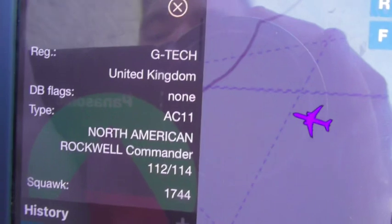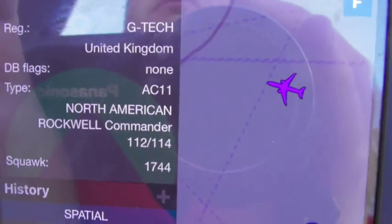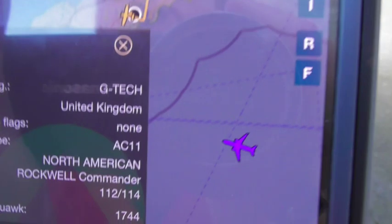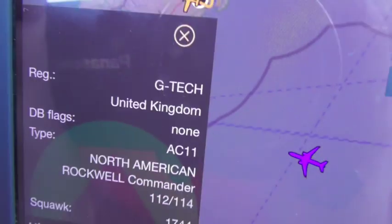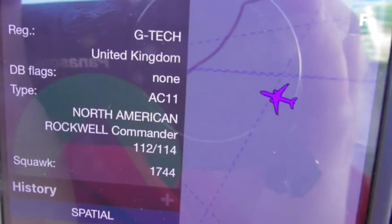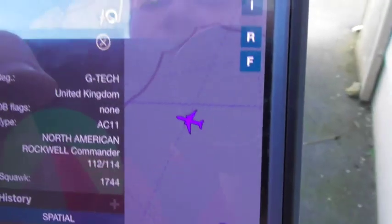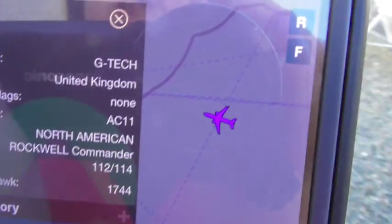Well, as you can see, this is the return of the North American Rockwell Commander 112-104. This is the return of the registration, as we've not seen for a very long time. After last year, it's been over at Duxwell Airfield for its maintenance. But as you can see, this one is now returned back to Cornwall.